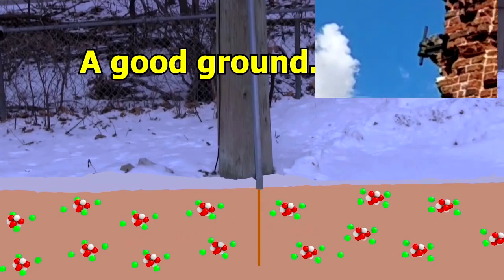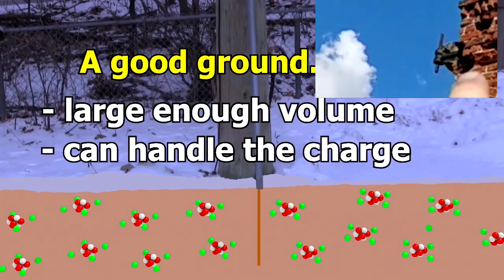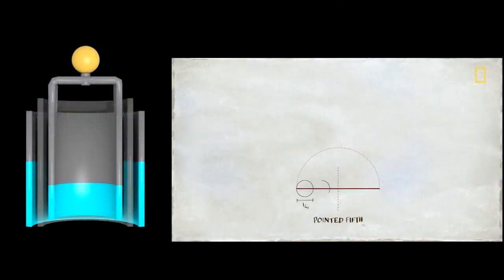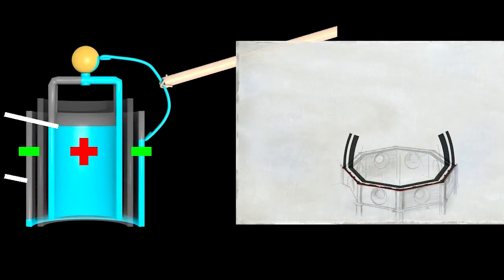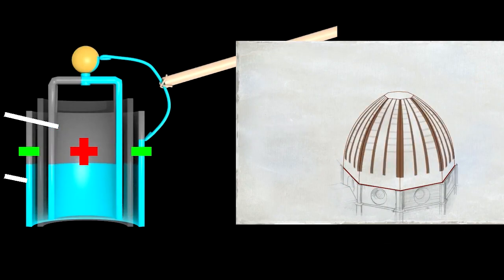So what's a good ground? A good ground is one that has a large enough volume that it can handle whatever charge you're trying to give it without it ever becoming very charged. We theorized about an electric fluid and chose that an excess of electric fluid would be positive and a lacking of electric fluid would be negative. To Franklin, it followed that the fluid would move from the positive area with excess fluid to the negative area that lacked fluid.